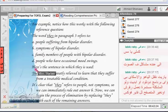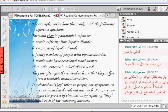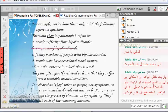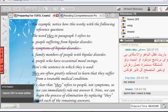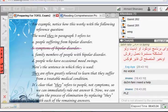So "they" refers to which of these choices? Obviously, "they" refers to people, not symptoms. So we can immediately rule out answer B, because symptoms mean, like if you have the flu, you sneeze and have a red eye or something. I'm not a doctor, so that is what we call symptoms.